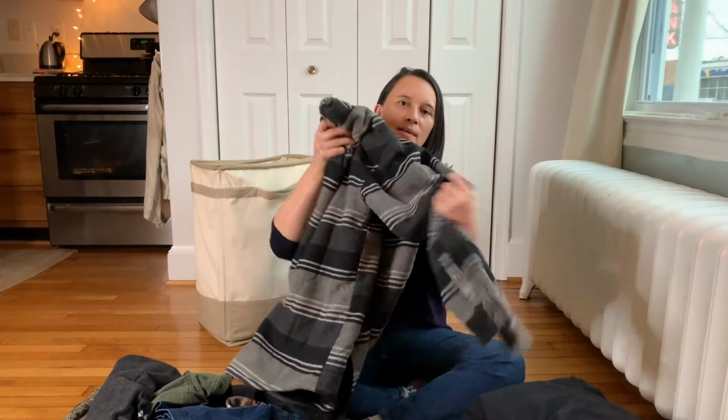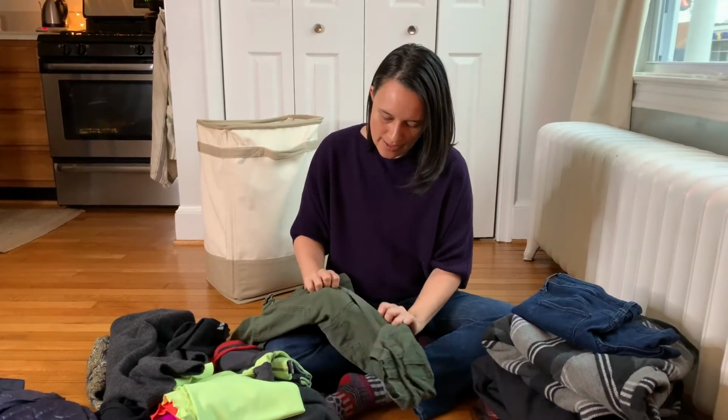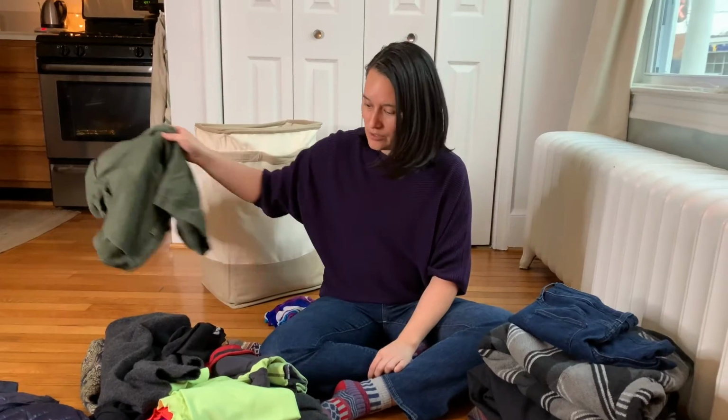So this is why, when you go through it, it doesn't matter how old it is. Be ruthless. If you know that you haven't been gravitating towards it in your closet, then just put it in the discard pile. These shorts are worn out, so these will go in the definite trash pile.